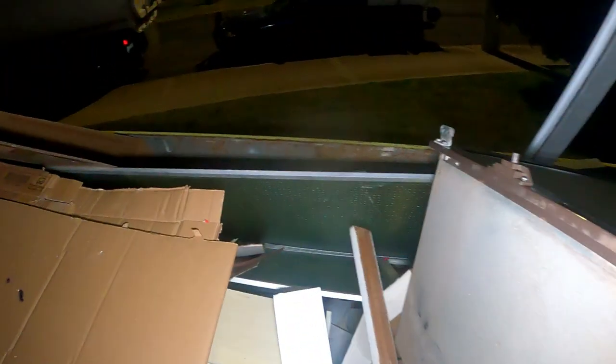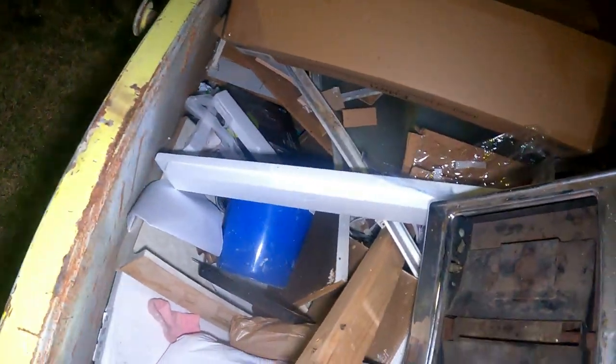Yeah. Some aluminium doors there too. Ooh, another sink. Another sink. That's out of a caravan. What the devil? Is that a microwave or something? Some sort of gas thing? That's out of a caravan for sure. Well, we better make some room. Better go get the trolley first.